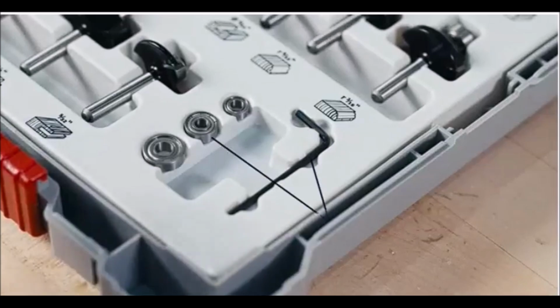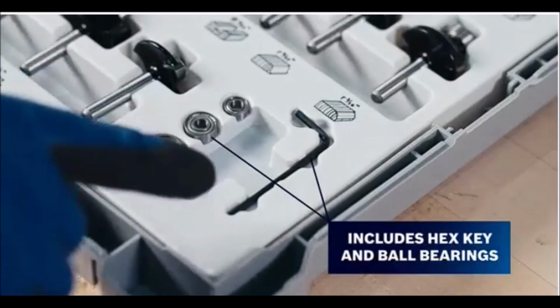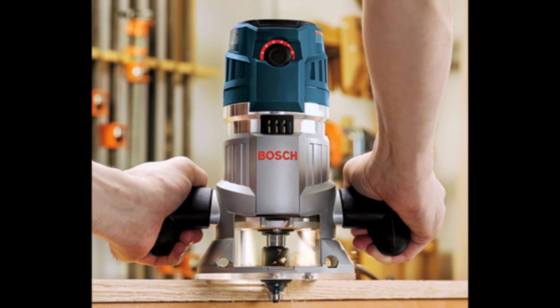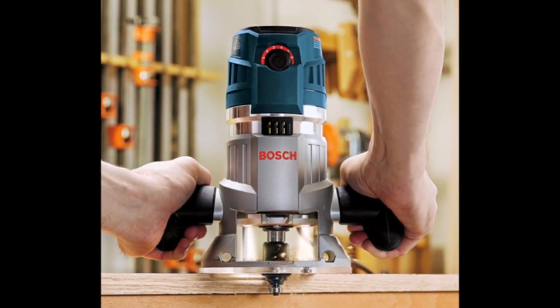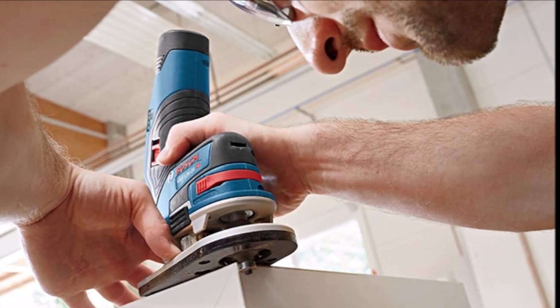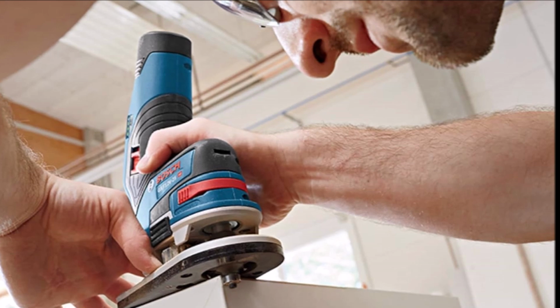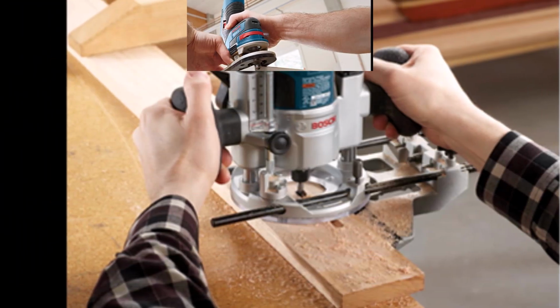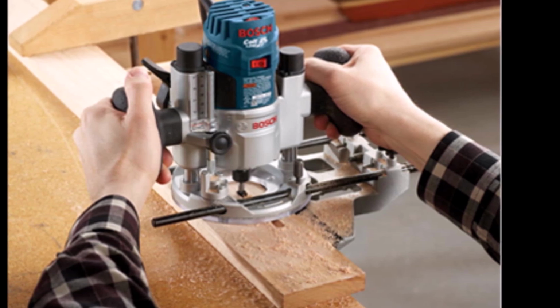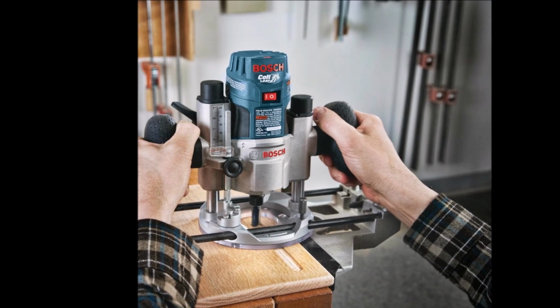The micro-grain carbide tip design ensures smooth and precise cuts with exceptional wear resistance, delivering consistent performance even in demanding projects. The anti-friction coating reduces residue buildup, promoting cleaner cuts and longer tool life. Convenience is a priority with this set, as it comes in a durable plastic storage case that keeps the bits organized and easy to transport.